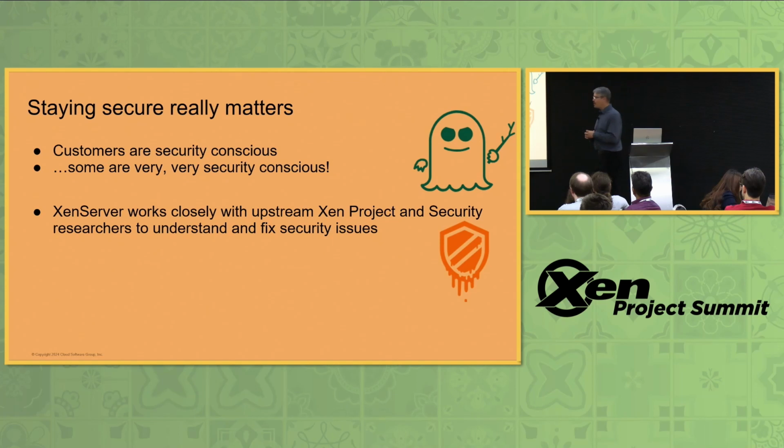So we generally work very closely upstream. You may recognize some of these cute cartoon characters on the side here. Some of my engineers spent multiple years of their lives getting rid of those 2 little characters, Spectre and Meltdown, for those that don't recognize them.